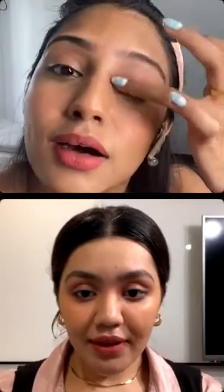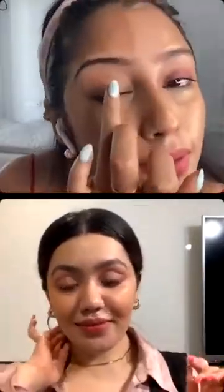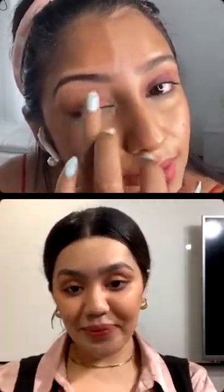I love color, especially when you're going out on the weekend. I think that's the time you can kind of have fun. So a little bit of pink on the eyes. And again, see, this is so easy to blend, and then it kind of sets into a powder, which is the best part. It's already dried down on my face.